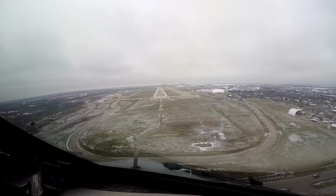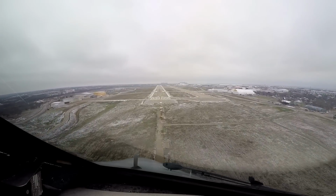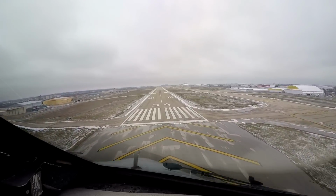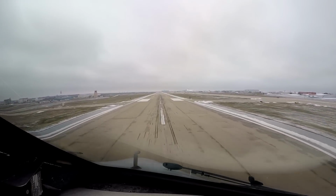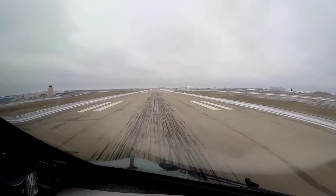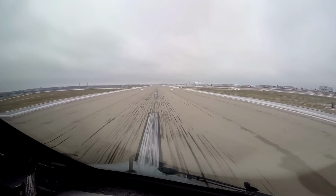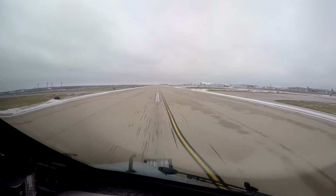Coming back into Fort Worth, we lined up for the approach on runway 34, the same one we took off from that morning. It was a nice, fun, and safe flight all the way around, and maybe I'll get to do it again someday.